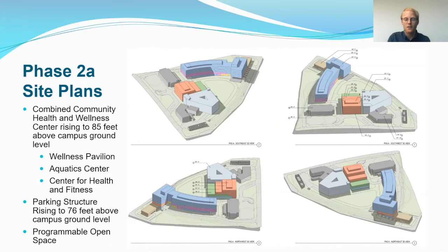Additionally, this phase would include the development of a conventional parking structure rising to a height of 76 feet above the campus ground level and providing 8.5 above ground parking levels. Lastly, this site plan would provide programmable open space, which would be located in the center of the campus between the Community Health and Wellness Center and the RCFE building developed in Phase 1.